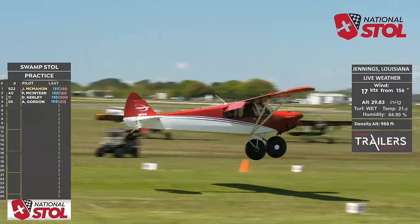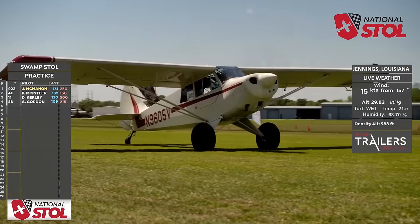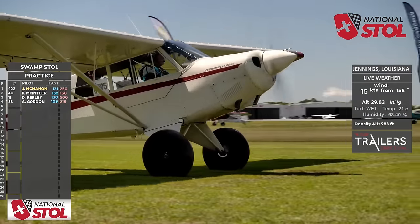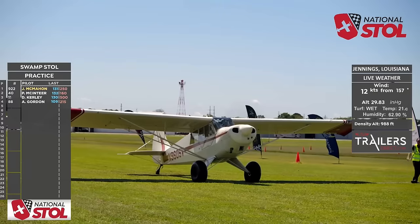Bit of an early pull there again. The aircraft sticking to the ground just a little longer than we'd like to see. That was Christian Fisher in 181. That red and white Cub Crafters, a rookie. First time out. So the first practice of National STOL. First practice run for Christian there. Great to see 32-inch bush wheels on that beast.